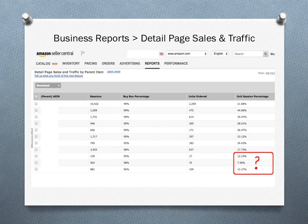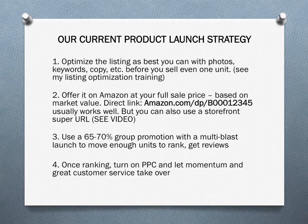I just want to really make that point. All right. So here is an outline of our current strategy, then I'll go through it more specifically.